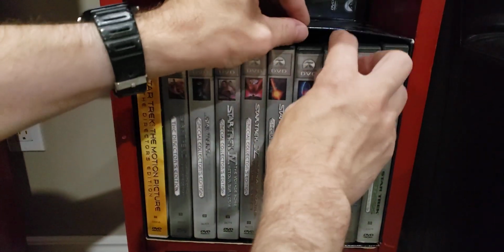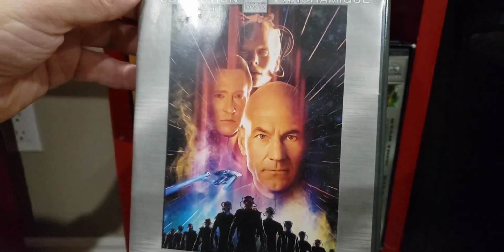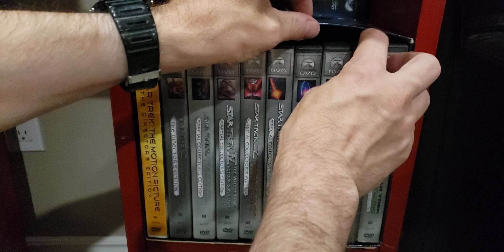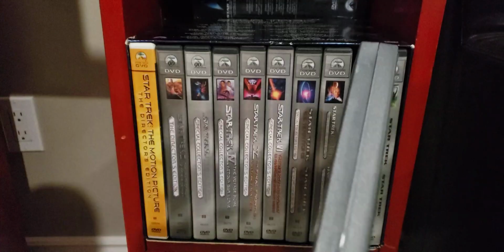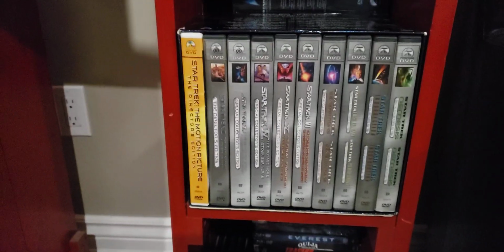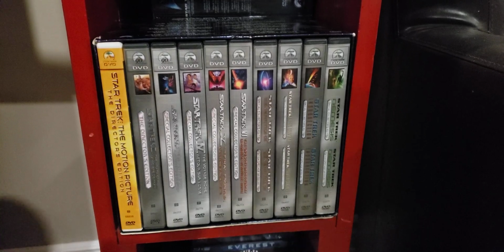Star Trek Generations. Star Trek First Contact. Now, while my VHS has a holographic cover, this one does not. The holographic cover shifts so that you see Locutus and Data with half his face missing. So it's kind of a spoiler, but you already saw the movie in theaters anyway. Insurrection. And, of course, Nemesis. Now, I think I will just take a picture of the Star Trek DVD 10-pack, and that will be the thumbnail for the video.